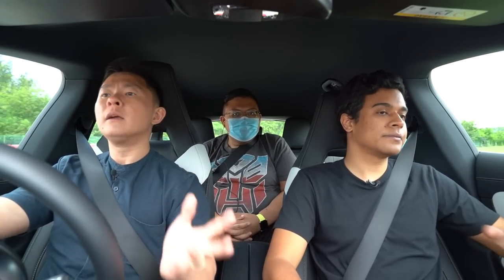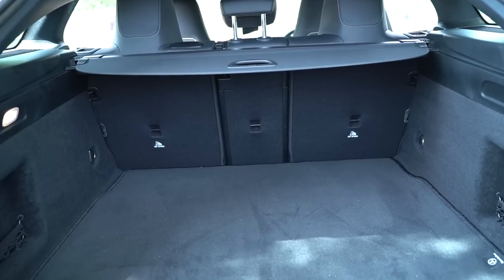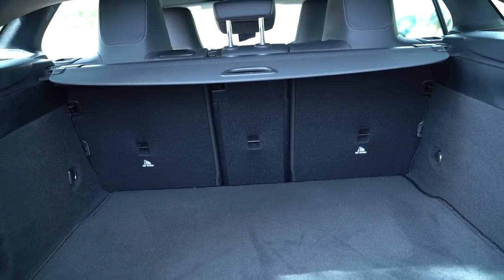Oh, wow. Okay. No, but I think previous generation CLA class or previous generation CLA shooting brake? Shooting brake. Right, right. Okay, that's fair enough. Shooting brake. And if you fold the seats back, it's 1,300 litres. Well, that's like 1,370 to be exact, right? So that's 1,370. Like close to 1,400 litres.